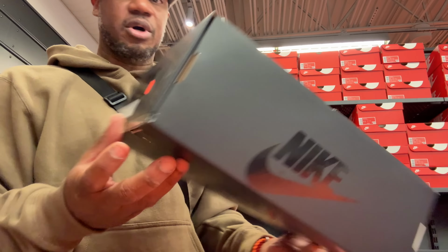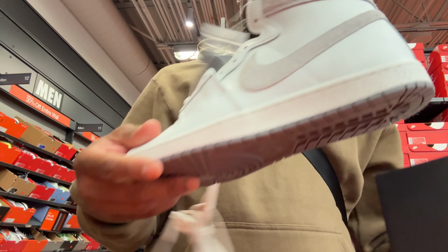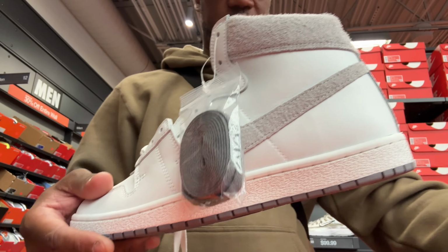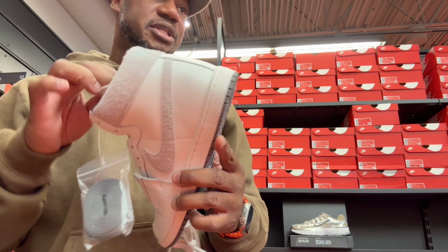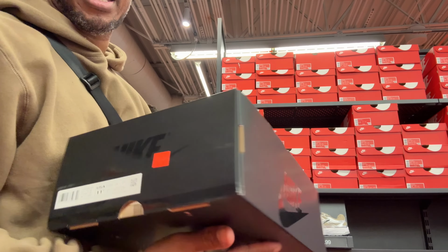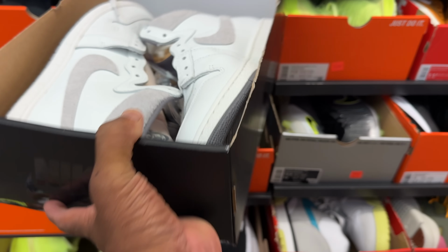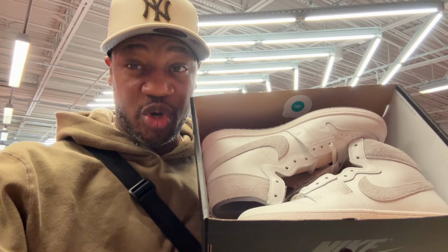These are the Air Ships. Oh, 64.97 with an additional 30% off. Now, at that price, I will buy it. That's cheaper than the clearance store. Whoa, whoa, whoa, stay with me. They're cheaper than the clearance store. Let me see if they got my size. What size is this? This is a size 11.5. But I am making a concentrated effort to buy my true size 12. Even though 12.5 will work in these, I think having the 12 is a lot better though.